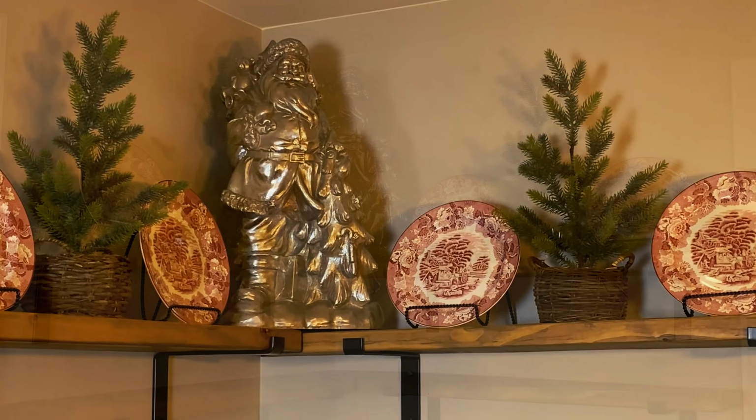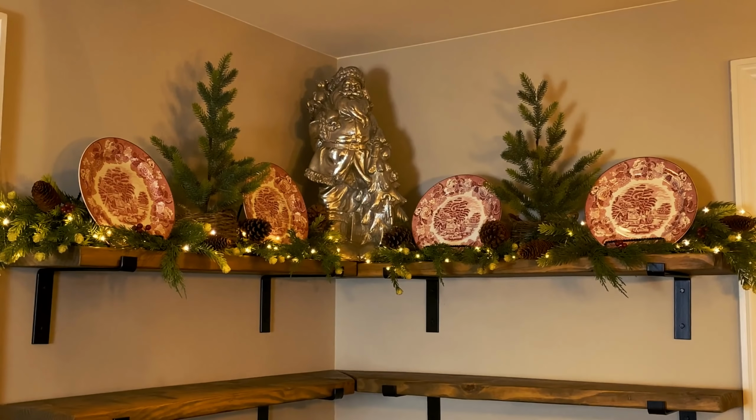The greenery came from Hobby Lobby. So I added it behind the plates and in front of them and placed some lights inside. The red looks gorgeous up against the green. It added quite a bit of warmth. I also placed in some red berries.